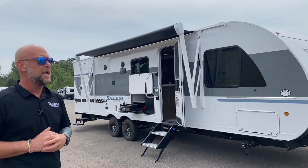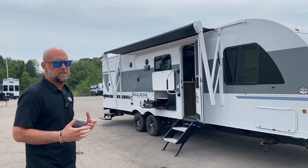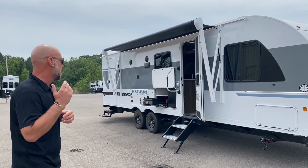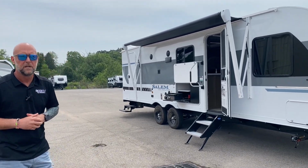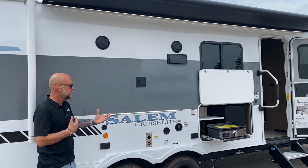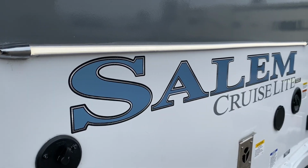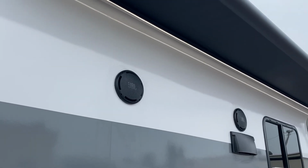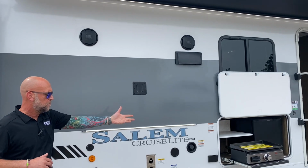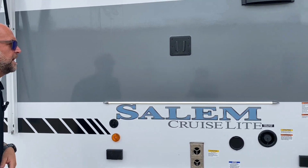This just literally pulled in, and the new decor on the Salem Cruise Lite is, to me, just fantastic, and I wanted to show you and give you the first look. I want to point out some new features on the outside, in the sports band here. We do have the new LED lighting on the outside and up through the awning as well, JBL speakers, of course your outside griddle, and the new decor, the new color on the outside.